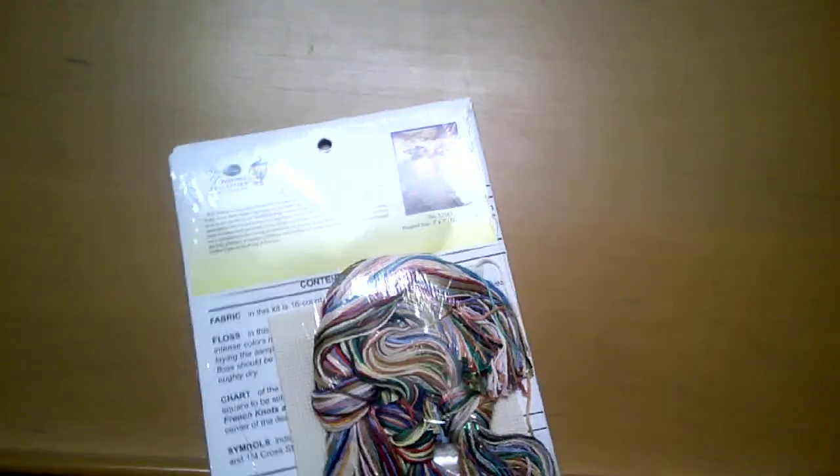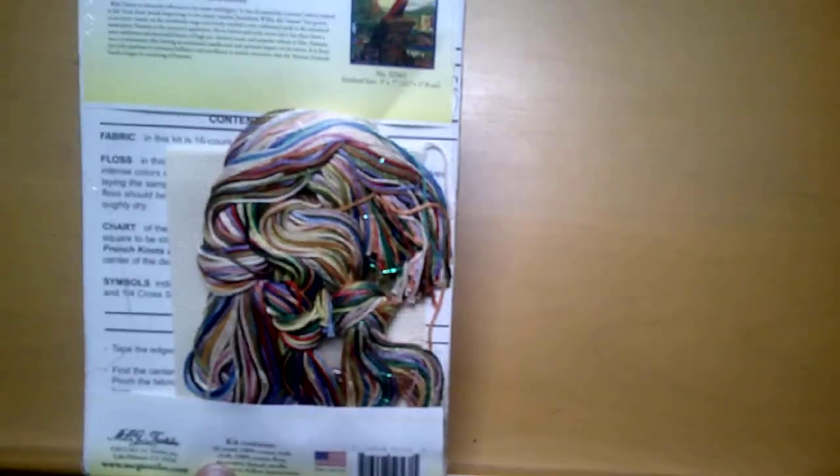Fantasia is one of my all-time favorite films. I am an aficionado of classical music. Not an expert, but an aficionado, and Fantasia is just marvelous.